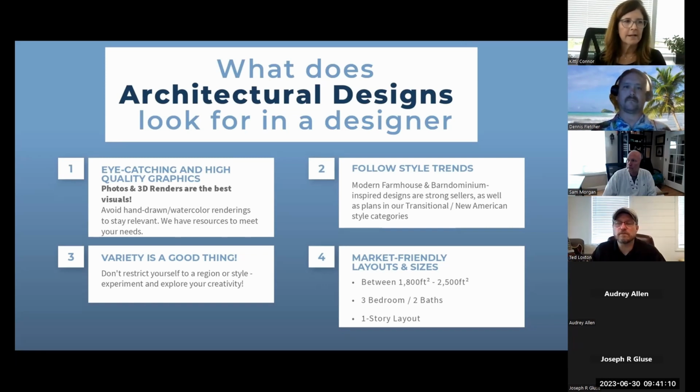Again, variety. Think of it as a scattergram. You want to be relevant and visible in as many style categories as you can, in as many square footages. Yes, 1,800 to 2,500 might be the bread and butter in terms of square footage ranges that sell most frequently, but that is not to say that we don't sell 500 square foot cottages or 5,000 square foot home plans. So a little of this and a little of that is really what I would recommend, in every conceivable style that's authentic to you.